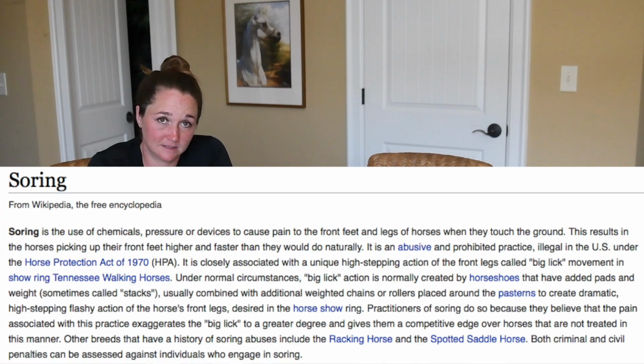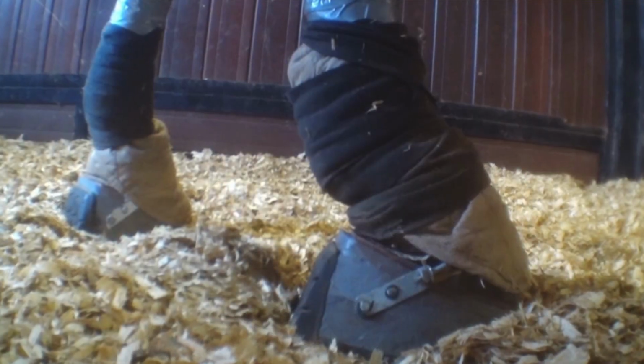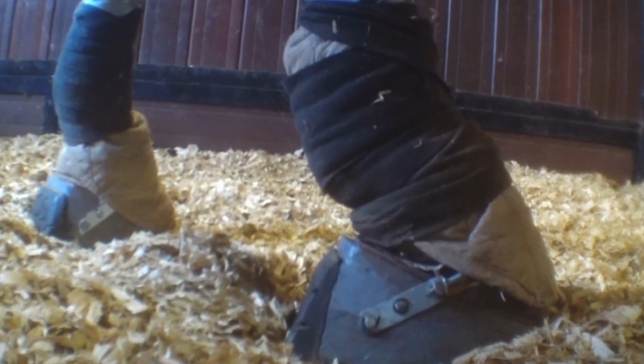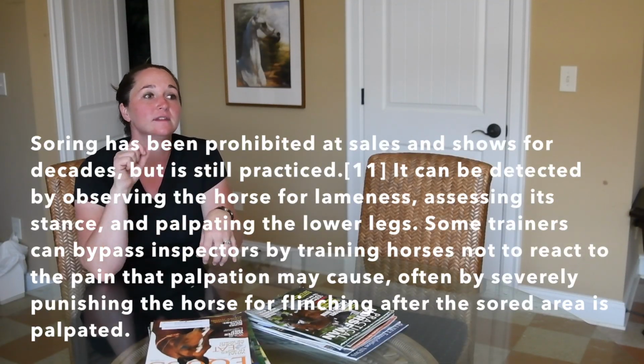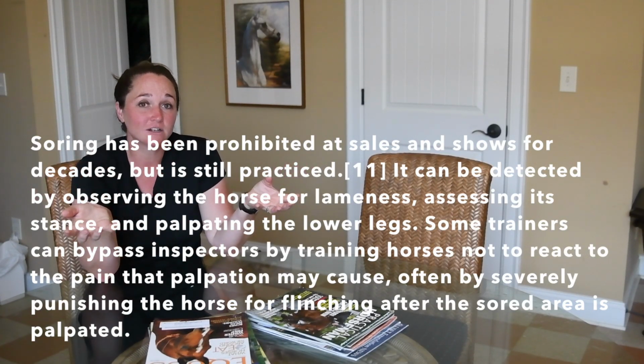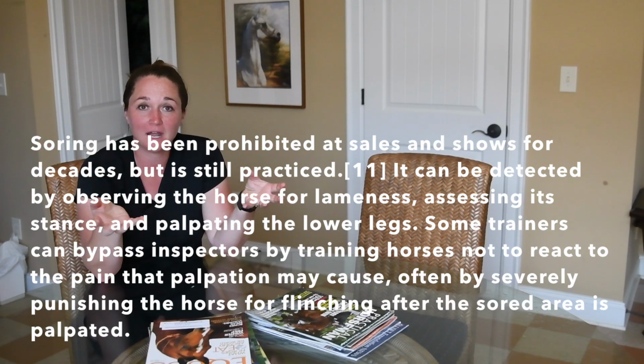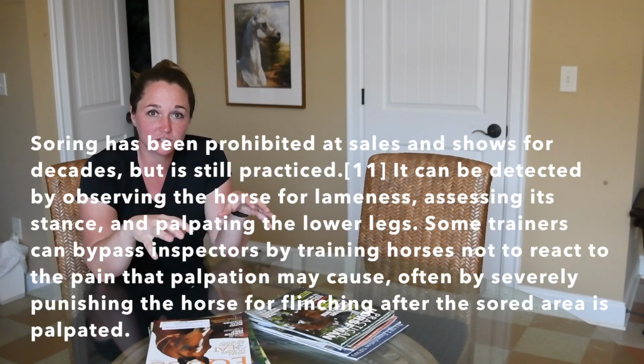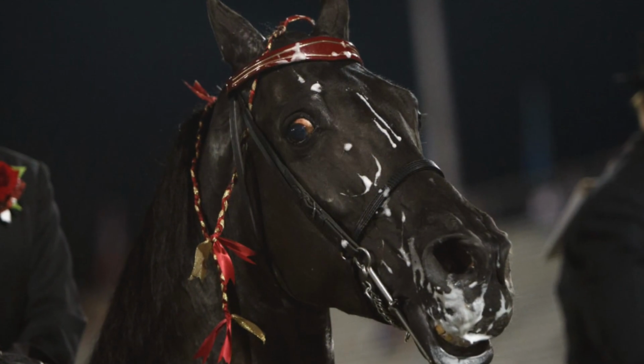it makes the Tennessee Walker really and truly overreact and move the front end of his body really dramatically, because it stings, it hurts, and then they've got these weighted shoes on and the chains. So you've got all this fake overreaction and fake drama happening in the front half of the horse's body, and none of it is his choice. It's all done artificially without any care and without any respect of the horse's mind and body. The horse did not have a choice to do this.